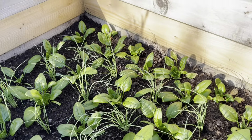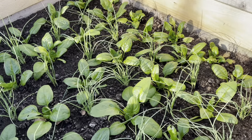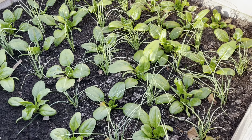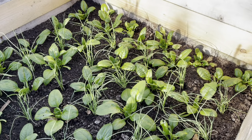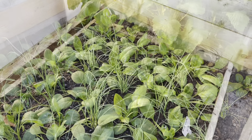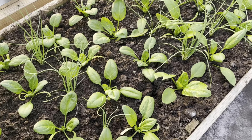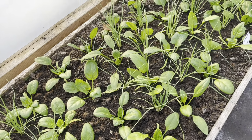I've got this bed as well, another one under a low tunnel, and this is almost the youngest that I've got. This is interplanted with salad onions. It's looking pretty good, it's growing well. Should be ready for harvest in December. This is my youngest spinach bed, and I guess this one will probably be ready for harvest in January.